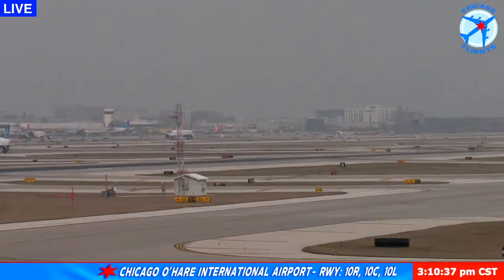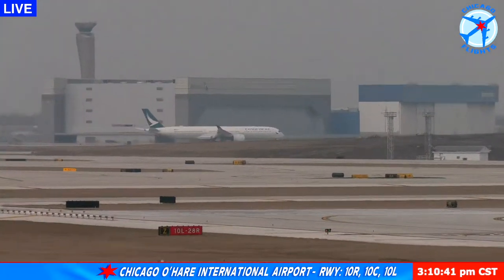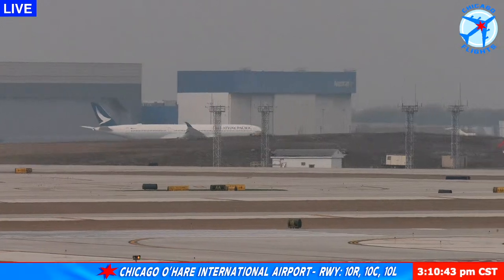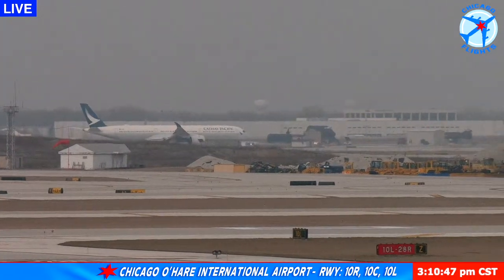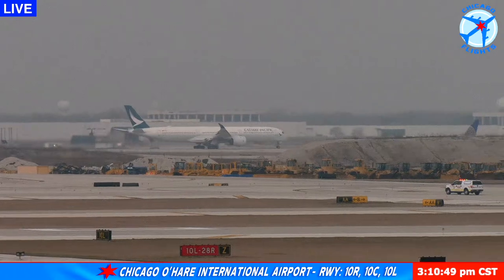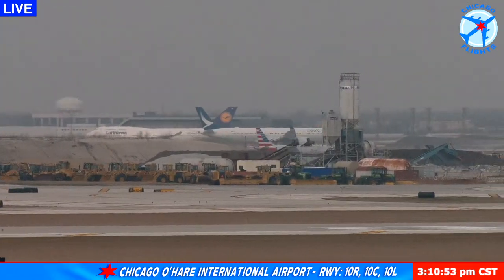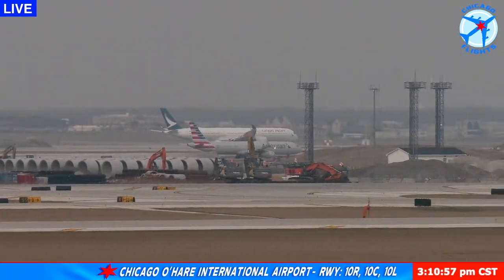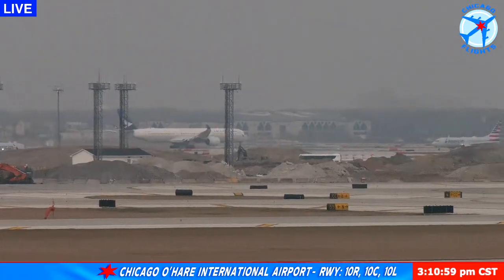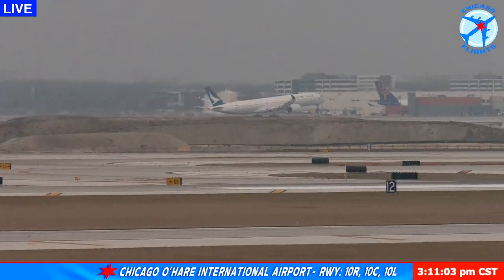2497, turn right heading 220. All right, two left turns on Papa, short Charlie, Charlie, American 2458. Cross runway 10 left, turn right on Bravo, contact 121.9. All right, cross 10 left at Charlie, Charlie, right on Bravo, 121.9 on the other side, 222. The 2497, departure 126.62.